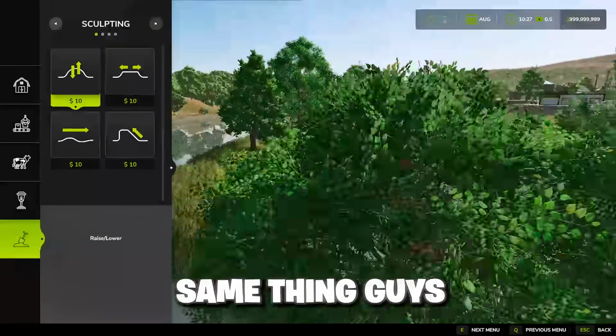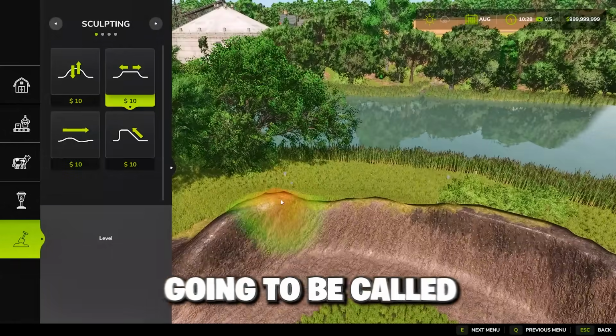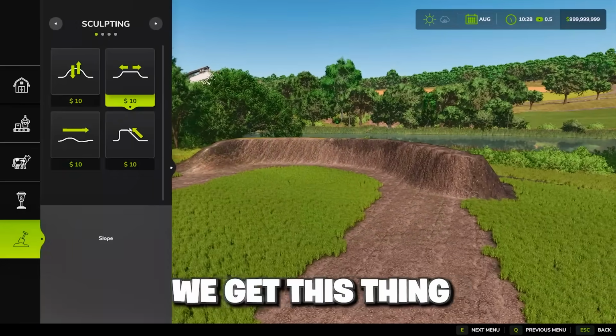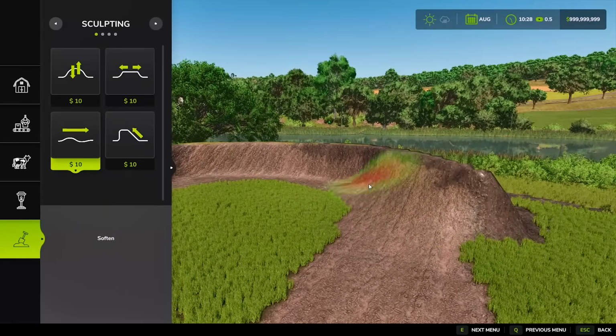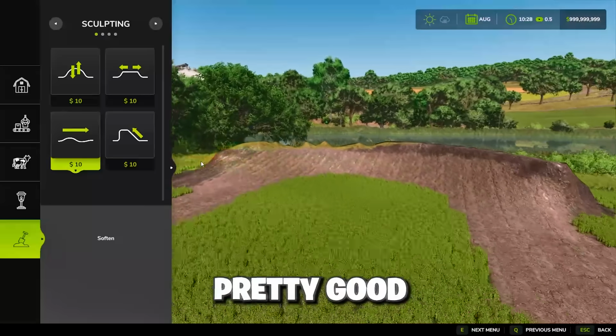So let's do the same thing, guys, and I'll show you what it looks like when we're ready. All right, we're getting somewhere with this one as well. So this is going to be called the water turn. The reason is you're down by the river. So, all right, now we get this thing crafted out. Let's go ahead and smoothen it out. So this is what makes our actual turn, just like that. Oh my gosh, this is like the best tool ever. That looks pretty good, I would say.